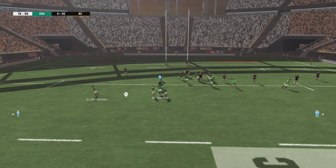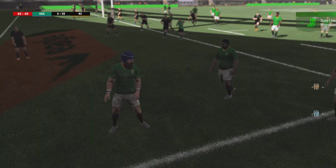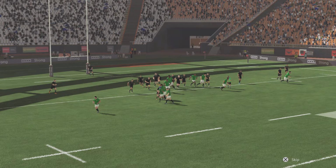There's room on the outside. What a break! Yes, it's a try! Brilliant attack, breaking the game line, really upping the tempo. They're starting to give some reasons for optimism.